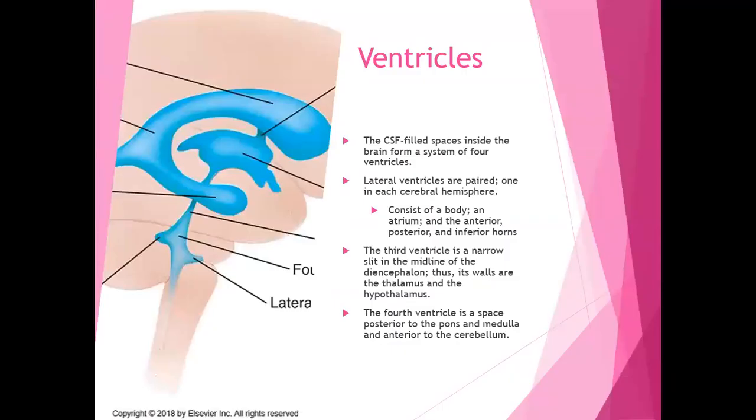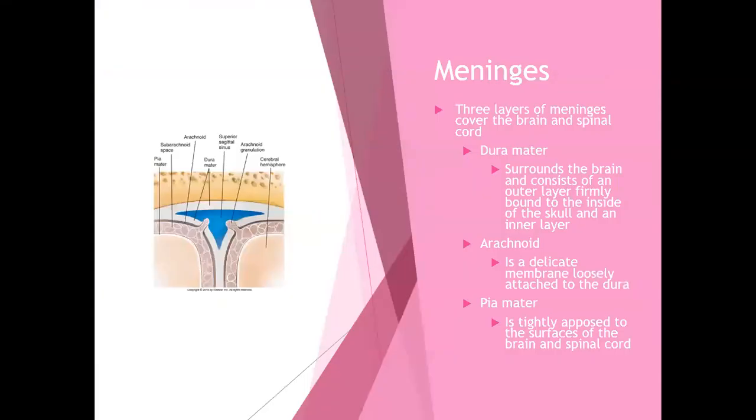The fluid itself is produced in the ventricles, and part of the structures that create the fluid is called the choroid plexus. You can do a spinal tap to withdraw cerebrospinal fluid and look for antibodies and pathogens and other things. It's a pretty serious procedure, even though it's outpatient. They have to have a really good reason for wanting to do that. The meninges are 3 layers of membranes that cover the brain and spinal cord.